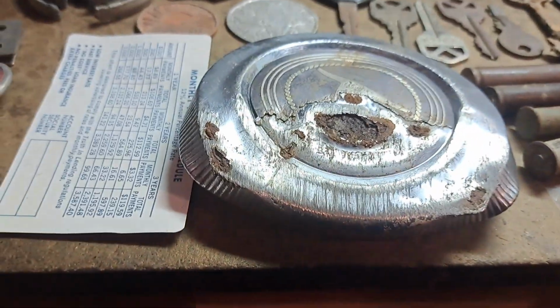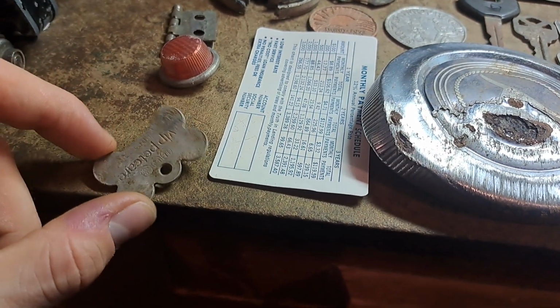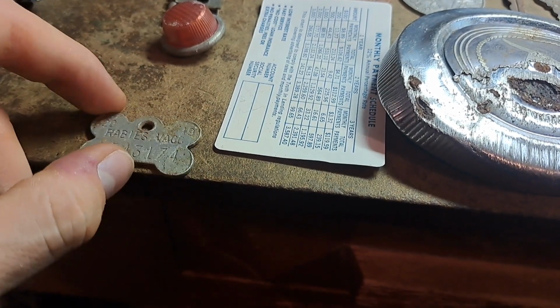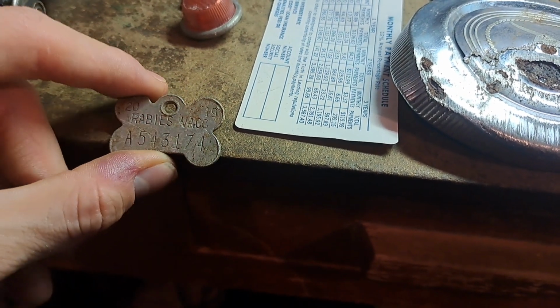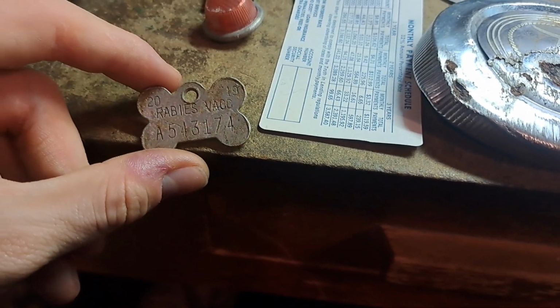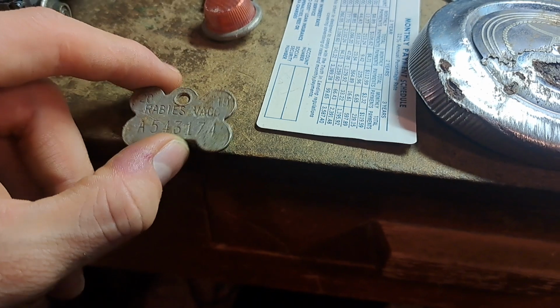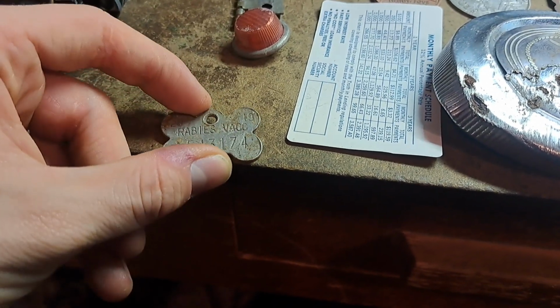Anyways, I guess we'll kind of start off down here. Here's a rabies vaccination tag. This one, I believe, was under the ground. Yeah, it was, pretty darn sure. This wasn't the only one of these that I found this year. I found two other ones. One, I was able to get back to the owner. She was very happy. She'd only lost it about 2 weeks before it was on the surface, and I was able to return it to her.